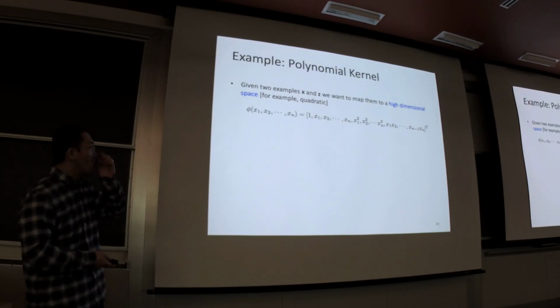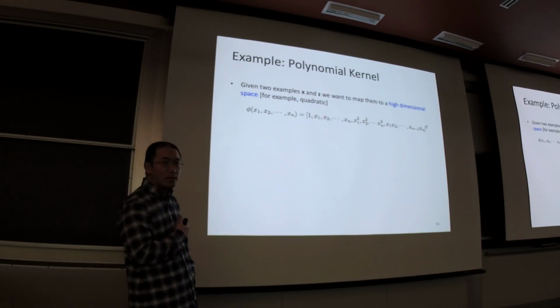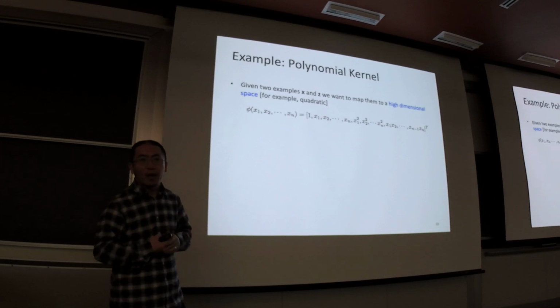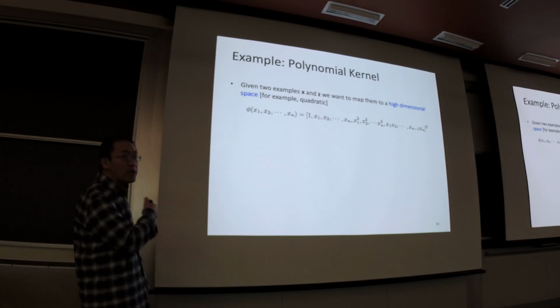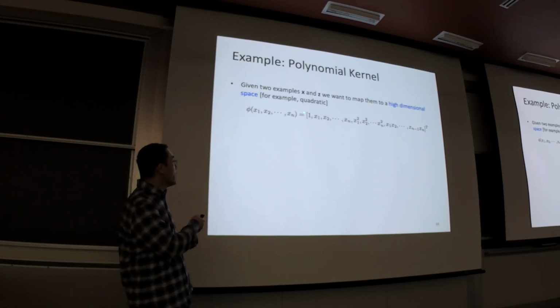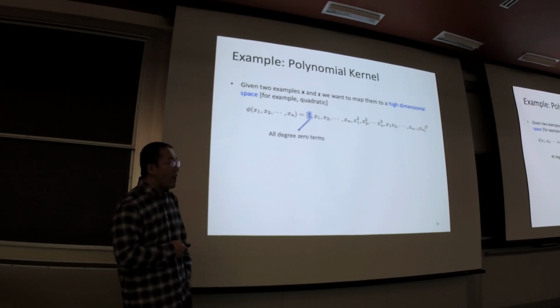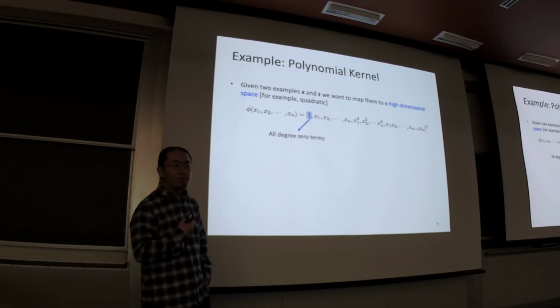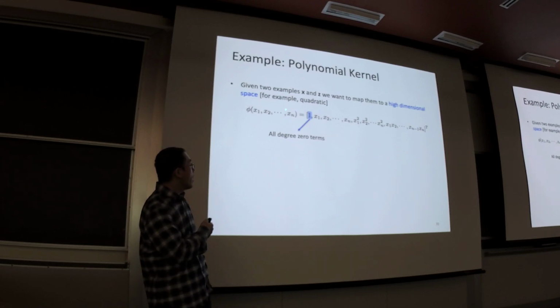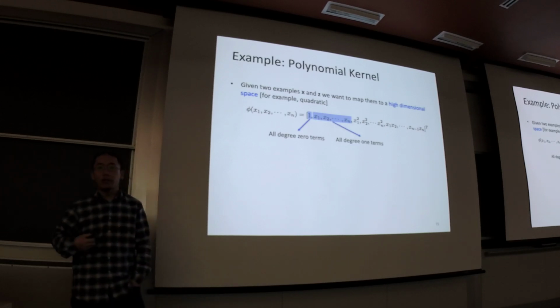Let us assume we want to map the 2 examples x and z to a high dimensional space. We do the quadratic map. What is the quadratic map? Suppose we have n features. Then in our mapped feature vector, we first construct the degree 0 term, which is simply 1. Then we append the degree 1 terms, which are simply a replica of all the original features: x1 to the power of 1, x2 to the power of 1, up to xn to the power of 1. This is called the degree 1 term.